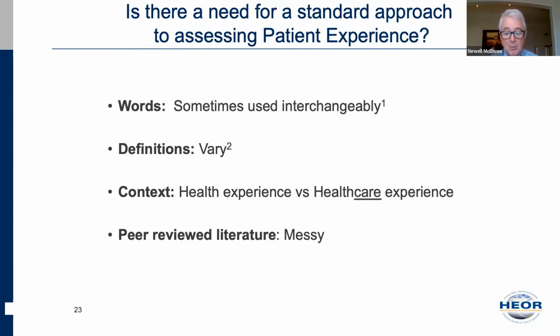And for most patients, only a small proportion of their health experience is in a healthcare setting. So that's why we think it's really important to capture the entire holistic experience. And finally, what does the literature look like? I would say, in short, it's very messy for all of the reasons that I just described above. So all of these things together really argue for a standard approach to assessing patient experience. So now let's talk about patient experience in the pharmaceutical industry.